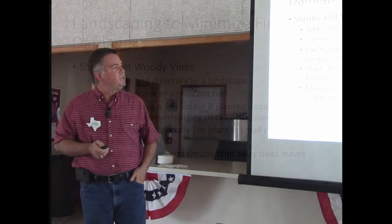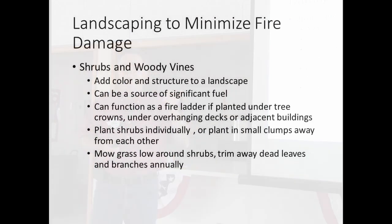Moving on to shrubs. Here again, just like our herbaceous perennials, they add color, they add structure to a landscape. Our shrubs, because they are a little bit bigger, can be a significant source of fuel. And they can function as a fire ladder if planted underneath a tree, or underneath those tree crowns. So if you've got some of those shrubs, maybe plant them away from your trees, just so it doesn't provide a stepping stool or a ladder to get to those trees.